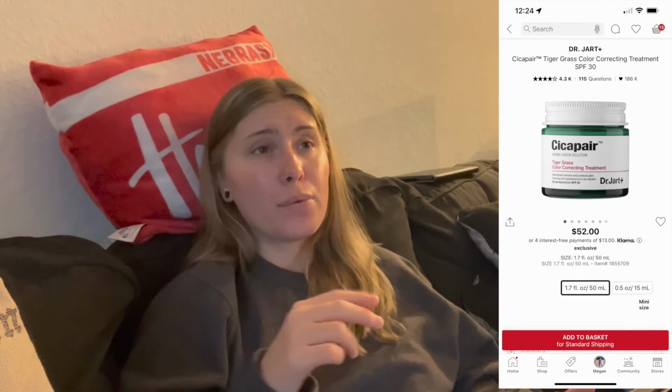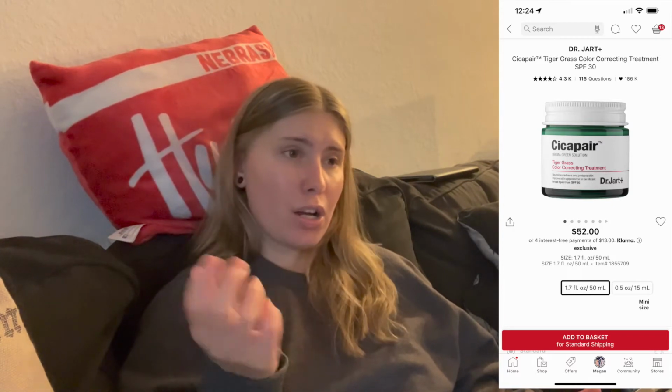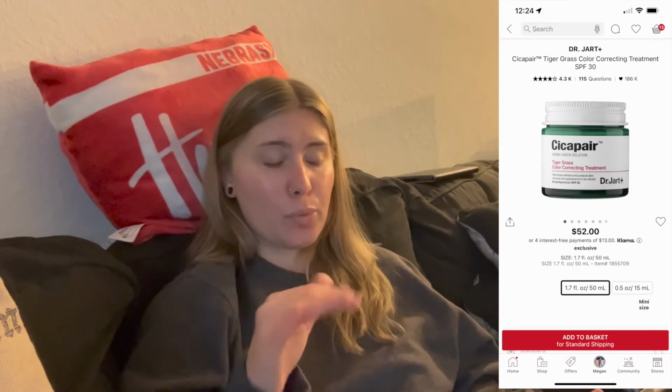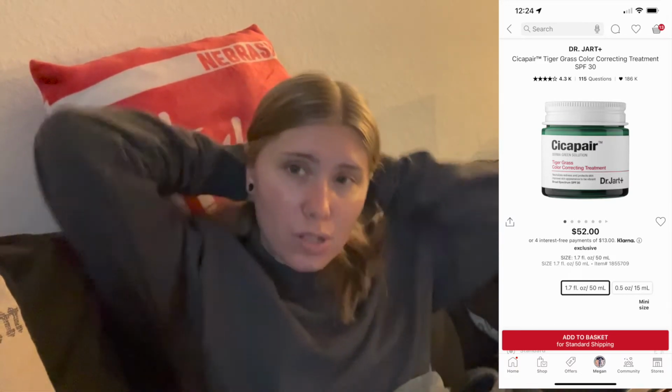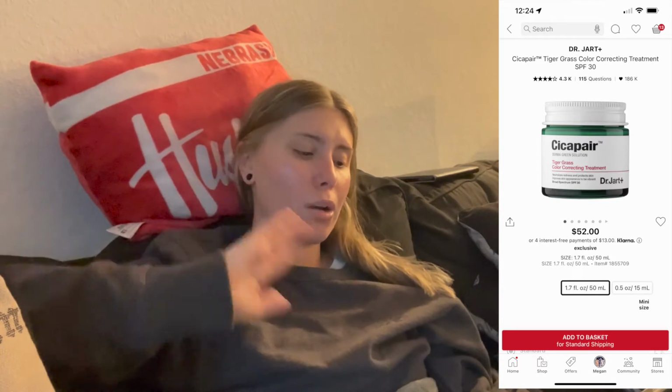For a while, I was using this with just some mascara, some brow gel, and a lip balm. And that was my face, super quick, super easy. But you can also use this under foundation. So I would do my primer, put a little bit of this on.